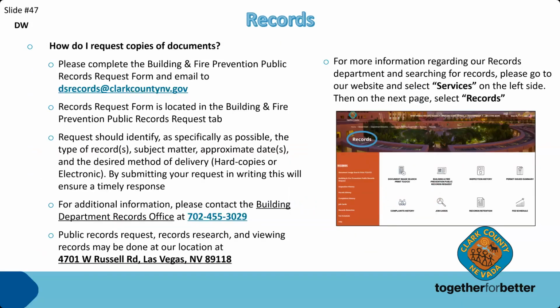So from here, we're going to talk about the records main web page. Here you can actually make a records request if you need to. There's a tile on this page called the Building and Fire Prevention Public Records Request tab. If you click there, there's a link to our records request form. You can send that form to us by emailing it to dsrecords@clarkcountynv.gov.